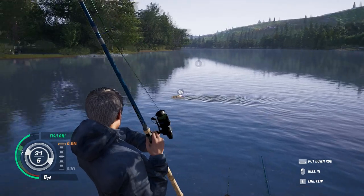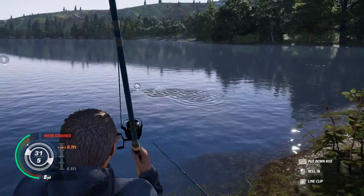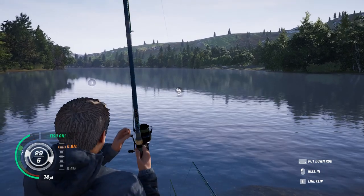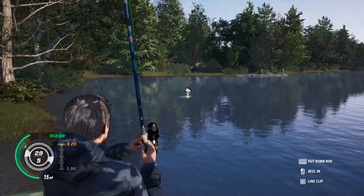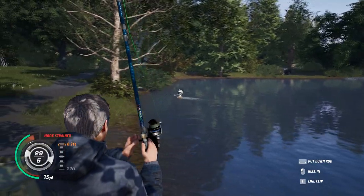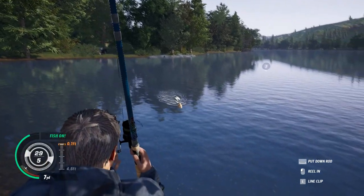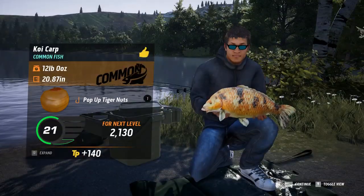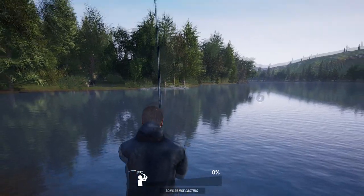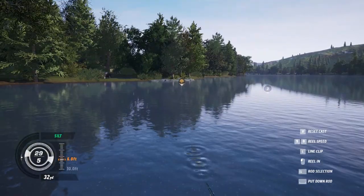Another multicolored koi, looks like. He's a fighter, I'll give him that. Got a lot of orange in him. We're getting close to leveling up one more time, that's great. Darn near every lure I have attempted, I have gotten something pretty good off of it.